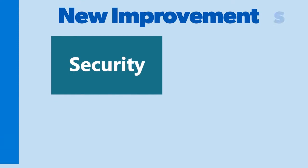Now, with that in mind, let's focus on what is new with Windows Server 2019. There was a huge emphasis on bridging the gap between your on-prem environment and resources available to you in the cloud. We can break down these improvements into 4 categories. The first is security. Now, security often receives a lot of improvements.